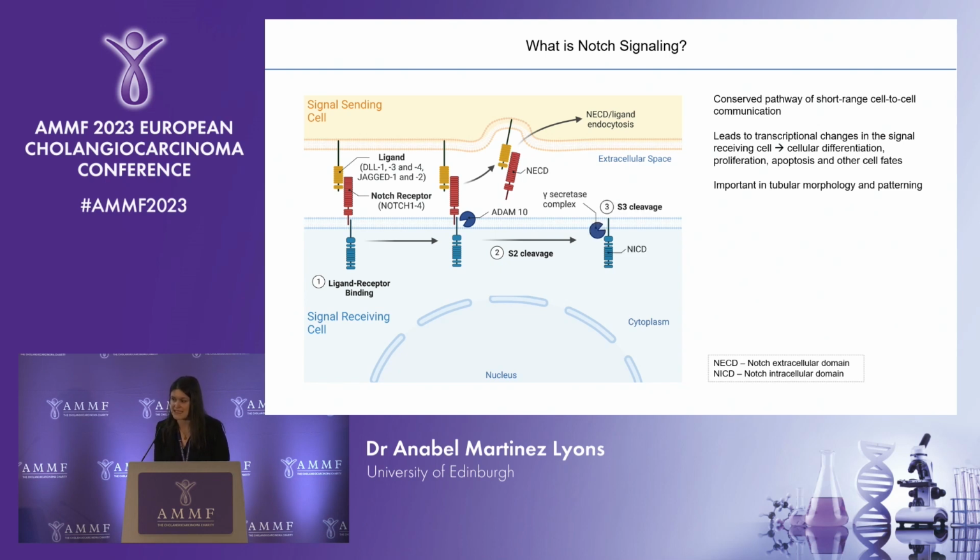This truncated form is then cut again, this time by a different group of enzymatic proteins that form up this complex called the gamma secretase complex, in a process called S3 cleavage. So this S3 cleavage is really important. It releases the only direct signaling molecule on the Notch signaling pathway, which is the NICD, or Notch intracellular domain. The NICD translocates to the nucleus, where it binds to a transcriptional regulatory complex of proteins.